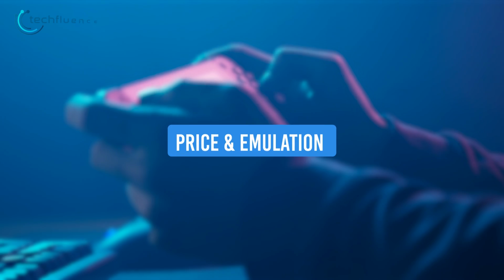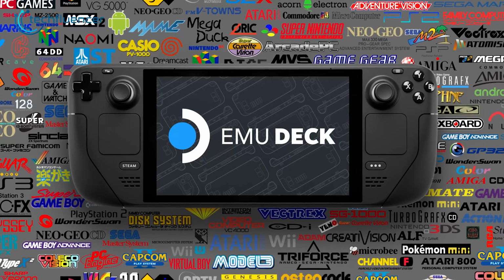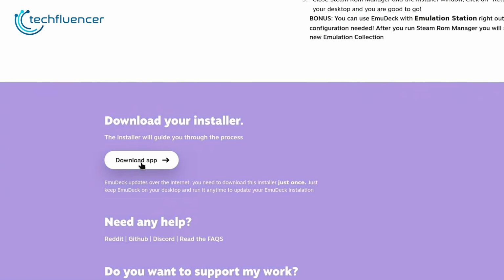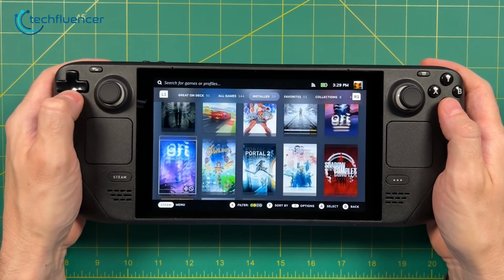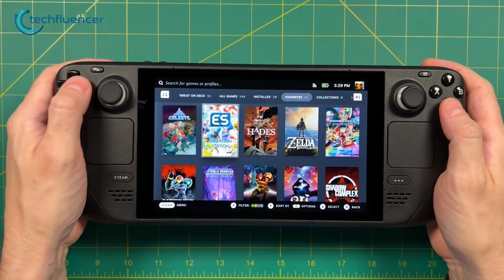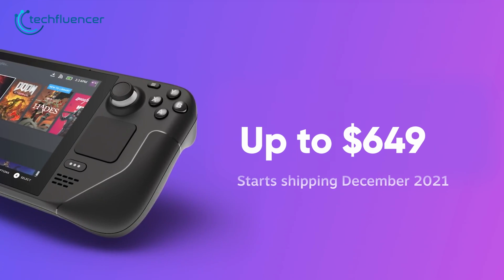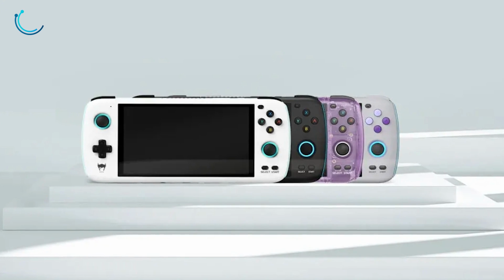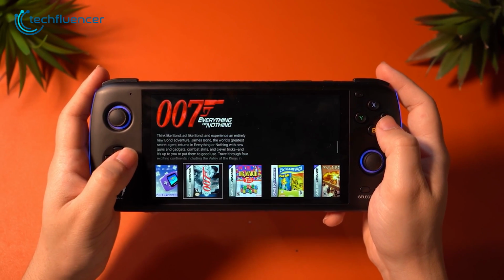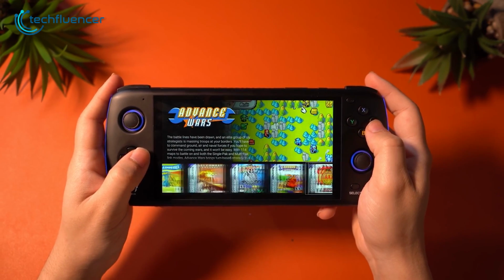And that leaves us to our last part, which is price and emulation support. Although Steam Deck is a PC gaming handheld, it also has a dedicated app, EmuDeck, for emulation support on the device. Users can simply download the app on the device, and once it's done, users can easily choose their favorite emulators with many options available such as Genesis, Sega CD, NES, Dreamcast, PSP, and so on. The base price for Steam Deck starts from $399 and it goes up to $649. As for the starting price of Ayn Odin Pro, it's $290, which also comes with various emulation supports like N64 emulation, Sega Saturn, Dreamcast, PSP, PS2, Vulkan, Wii, and many more.